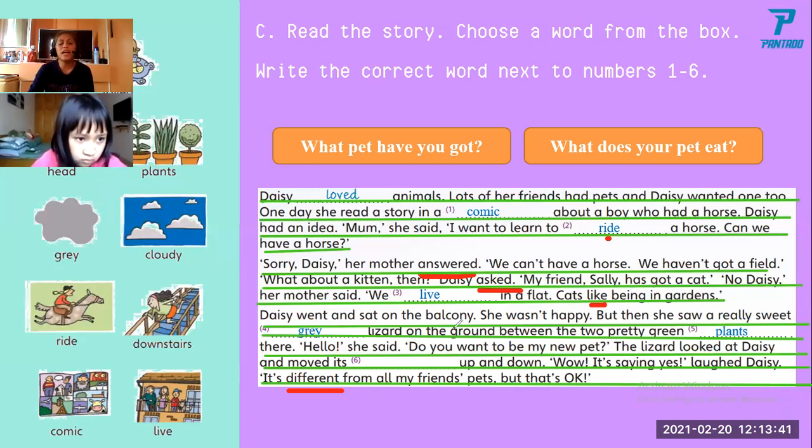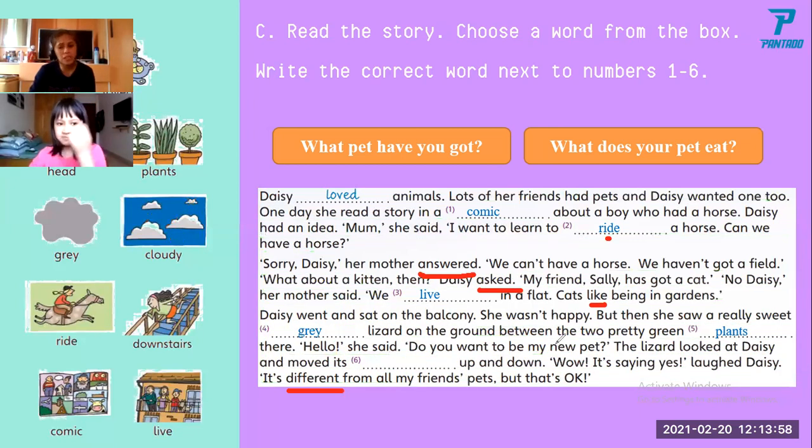Daisy went and sat on the balcony. She was not happy. But then she saw a really sweet gray lizard on the ground between the two pretty green plants. Hello, she said. Do you want to be my new pet? The lizard looked at Daisy and moved its head up and down. Wow, it's saying yes. It's different from my friends' pets, but that's okay.